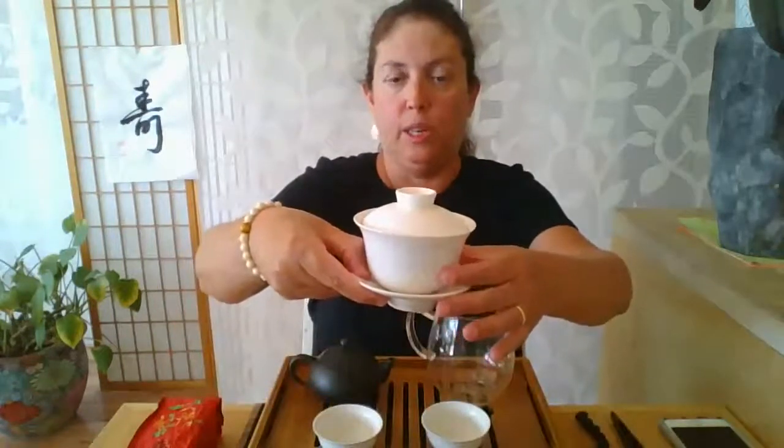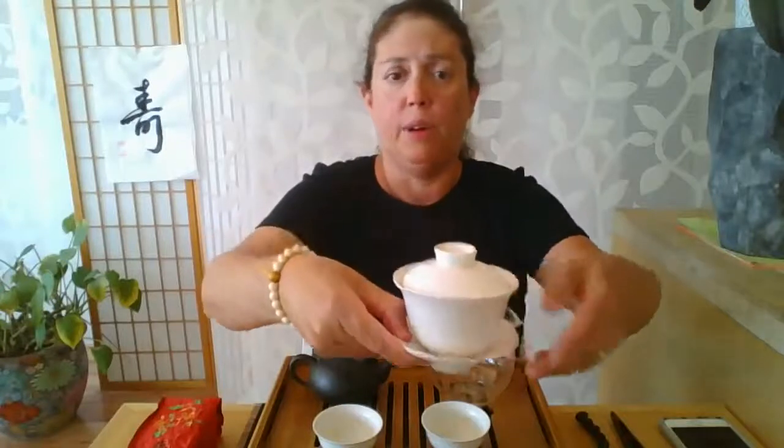You could use a gaiwan, which we have used in the past to brew green teas. And the gaiwan is a very versatile teapot. You can brew pretty much any kind of tea in it. I like the clay teapot for the oolong because with oolong tea we're brewing with a hotter water temperature, and so the clay teapot retains the heat better.